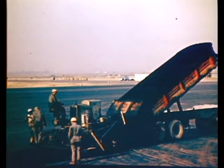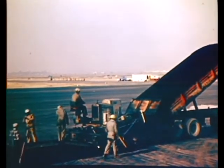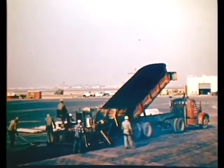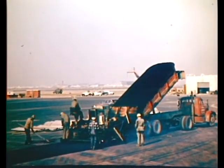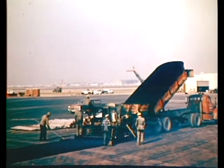Concrete paving is used instead of asphaltic concrete at points of stress on the field, the parking aprons and holding pads, where the jet blast is greatest. This concrete is more than 1 foot thick to withstand the corrosive blast of the jets.